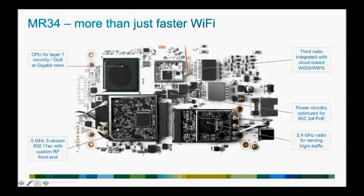And it has even a third radio that's dedicated to RF optimization and security that operates full-time, not to serve clients, but to protect the environment and make sure it's optimized for performance. There are some additional features like an enhanced CPU for providing layer 7 security and layer 7 quality of service, even at those high 11ac speeds, and some optimized power circuitry to support 802.3af. That also has some implications for the infrastructure if you're relying on PoE. So we'll talk a little bit more about what that means for an upgrade or a deployment later on in the presentation.